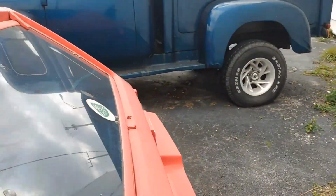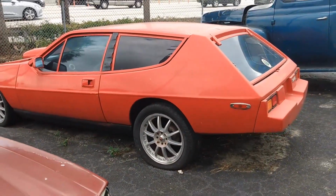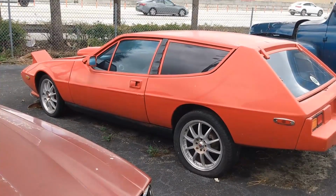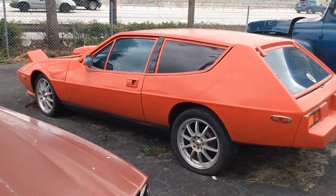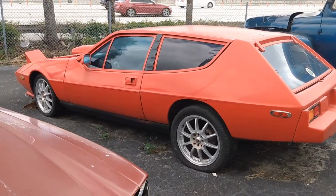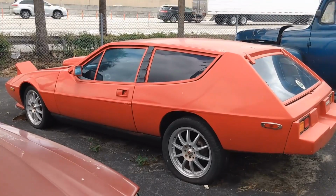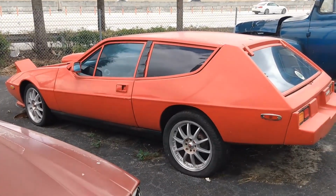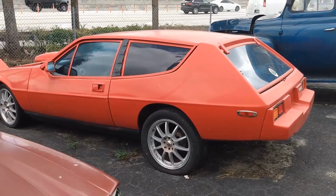But, you know, it was the 70s. A Lotus that you could carry 4 people in and still have some storage. Ferrari was doing it with the 365 GT4 2+2. Check out my reviews of that car elsewhere on YouTube. But it was for the wealthy individual who wanted to take their family. And this was the Lotus of those cars.